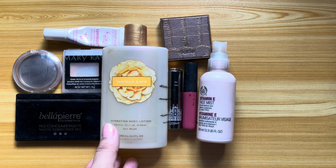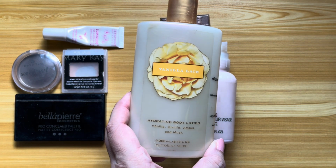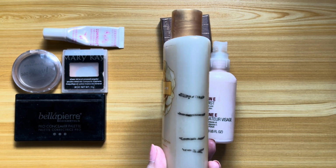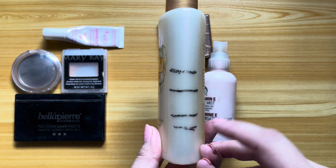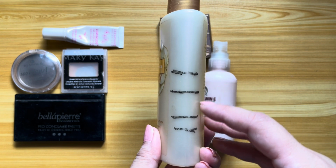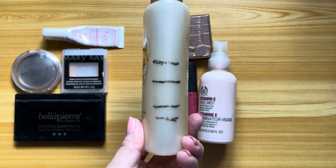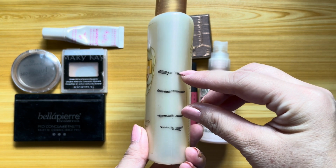Another product that I managed to fully use up is this Vanilla Lace Victoria's Secret Hydrating Body Lotion. So for this one, this is where I started. This is from here to here. That's my usage when I worked on this in the 2021 Christmas Project Pan. And that's equivalent to 40 uses.